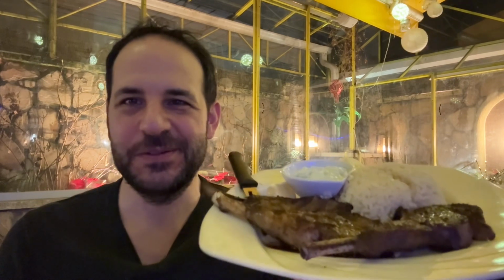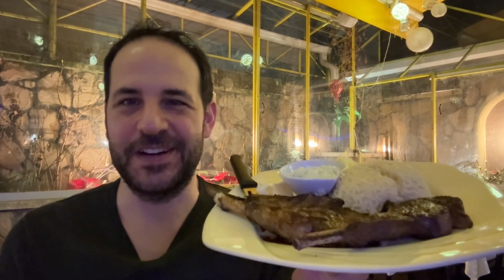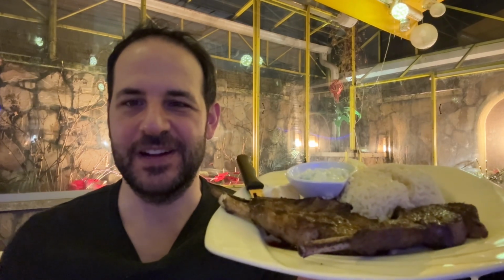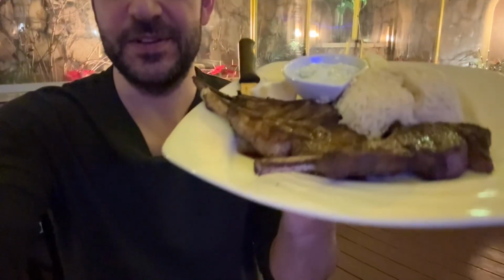So I'm trying to do like the greatest hits of Greek restaurants. So I had the calamari, the octopus, I had cheese, although in a different way than I usually order it. So now it's time for the entree, and these are the lamb chops.